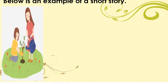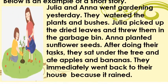Below is an example of a short story. Julia and Anna went gardening yesterday. They watered the plants and bushes. Julia picked up the dry leaves and threw them in a garbage bin. Anna planted sunflower seeds. After doing their task, they sat under the tree and ate apples and bananas. They immediately went back to their house because it rained.